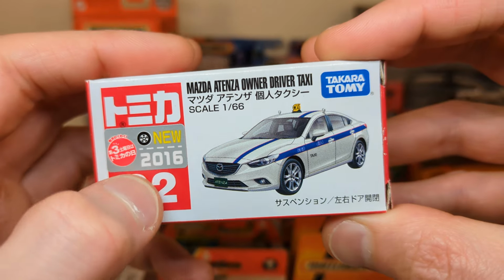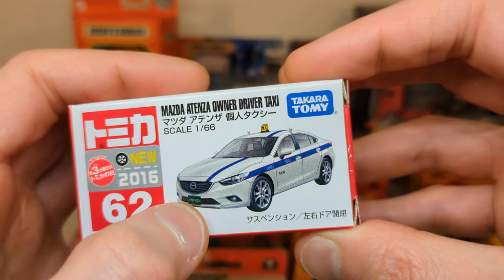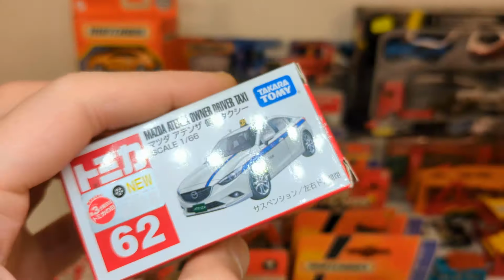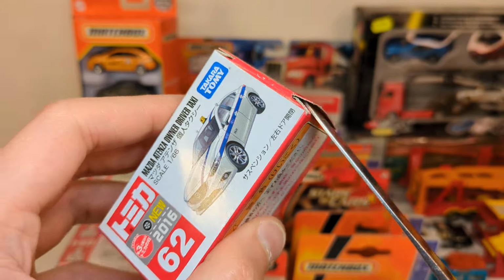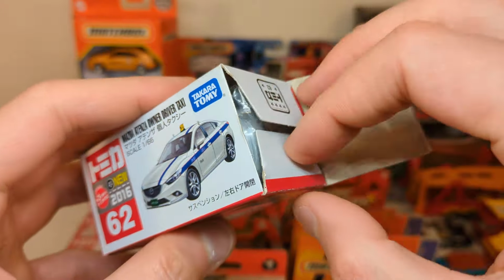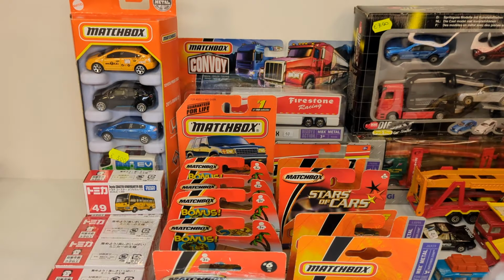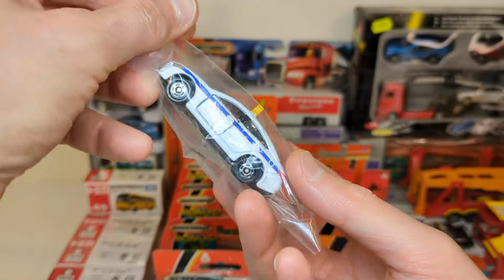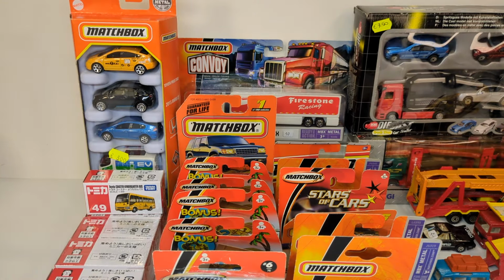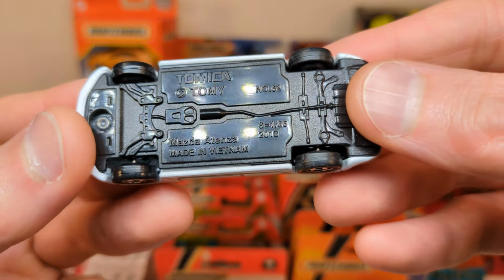Then also new for 2016, the Mazda Atenza owner driver taxi. Here in Europe, this is called the Mazda 6. 2016, obviously, because it was new for 2016. And this is a little bit more of a rough looking box. So, of course, a nice addition to the taxi collection. I hope I don't already have it in the taxi collection, but I don't think so. It was not on my list, at least.